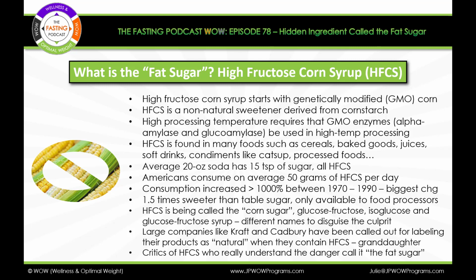High fructose corn syrup is found in many foods, even some foods that you don't think are sweet, but it's commonly found in cereals, baked goods, juices, soft drinks, condiments like ketchup, processed foods, and believe it or not, the average 20-ounce soda has 15 teaspoons of sugar, which is all high fructose corn syrup. Americans consume on average 50 grams of this stuff per day. The consumption increased over 1,000% between 1970 and 1990, the biggest change of any other single ingredient.